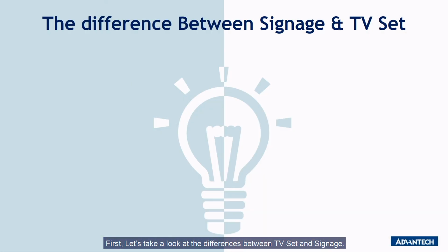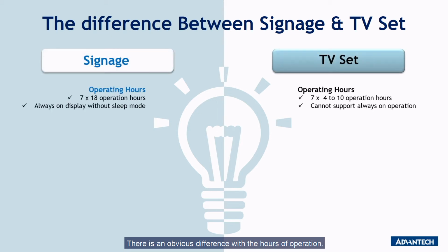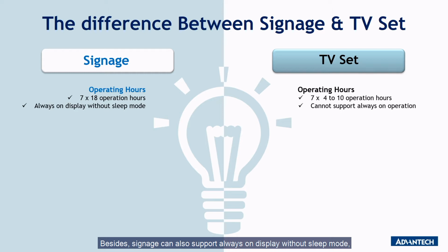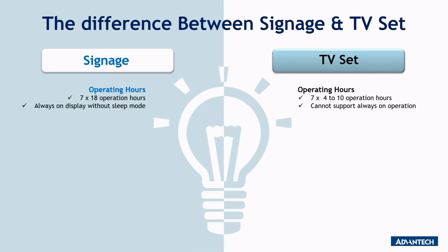Let's take a look at the differences between signage and the TV set, as well as industrial and consumer touch display products. First, let's take a look at the difference between TV set and signage. There is an obvious difference with the hours of operation. TV set just supports 4 to 10 hours continuous operation for 7 days. However, signage can support up to 18 hours continuous operation for 7 days. Besides, signage can also support the always-on display without sleep mode, but TV set cannot.